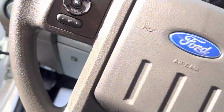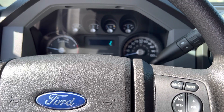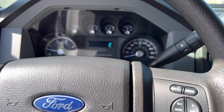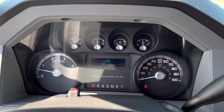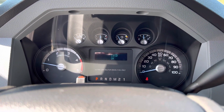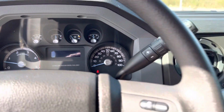Let me jump in here. This thing has hardly any hours on it either. So get to it. There we go. 371 engine hours, 146 idle hours.